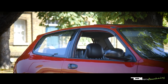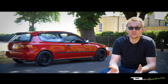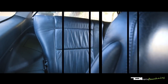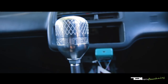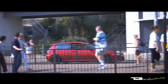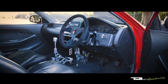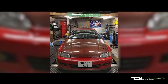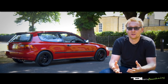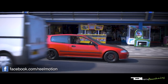The interior of the car is basically OEM, so it follows the theme of the car externally as well. So it's got the standard leather seats. I've just got a suede personal steering wheel with a DC5 billet shifter with the race cables too. And then obviously the prominent feature of the interior will be the app on the phone, which shows you all of the data logging, switchable maps, adjustable traction and launch control. And it just adds up for a nice package that suits perfectly for how I want to use it.